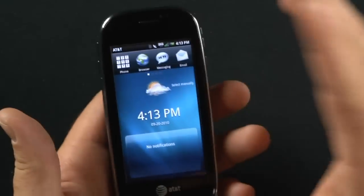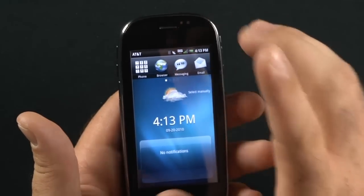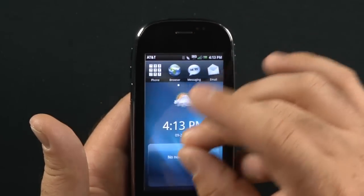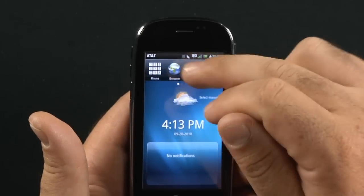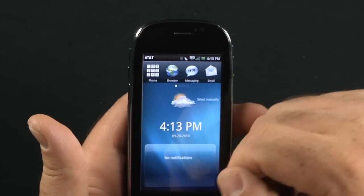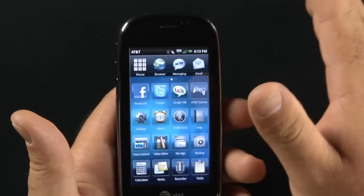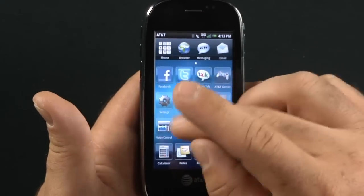That's real nice. You have a good battery length, you have 3G capability, you have a full HTML browser on here with pinch to zoom technology, which everyone has become accustomed to. Dedicated phone, browser, messaging, email up here at the top. 4 home screens. Runs Android, so you have the ability for Android apps.